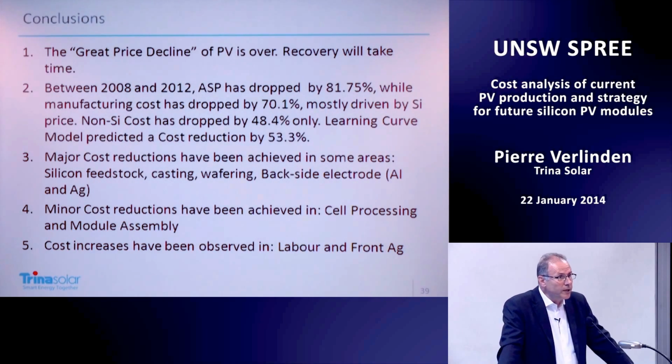Conclusion, the great price decline of PV, it's over. And that's probably bad news for the customer, but it's certainly good news for the industry, I think. However, the recovery will take a long time, and we have to be aware of that.